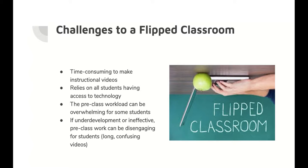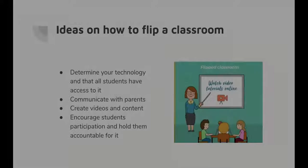The pre-class workload can be overwhelming for some students because they're so used to the traditional classroom where we feed them the information and then they make use of it. In the flipped classroom, it's an upside down model, and so some of that pre-class workload can be overwhelming. And also, if the pre-class work is underdeveloped or ineffective, it could be disengaging for students. Examples could be long and confusing videos, getting students to work their ways through that.